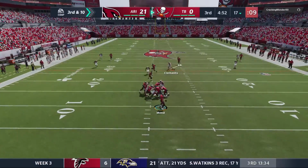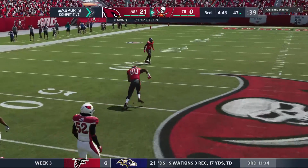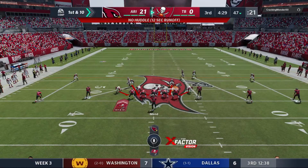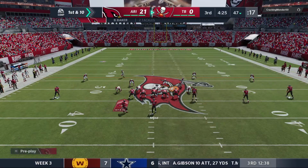Out of the gun, they'll look to throw. He's got a man, complete. A big one there on 3rd down. They hit for 30 yards. First and 10 at the 47-yard line.